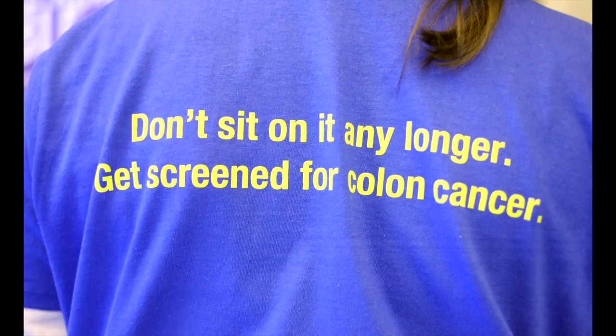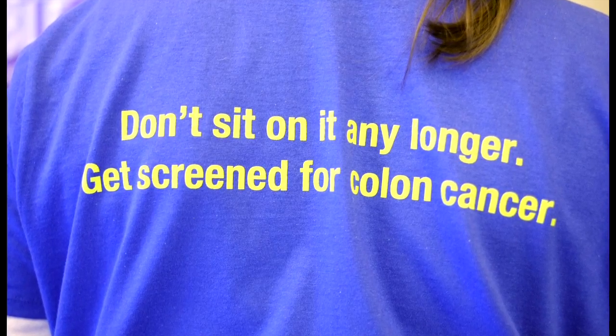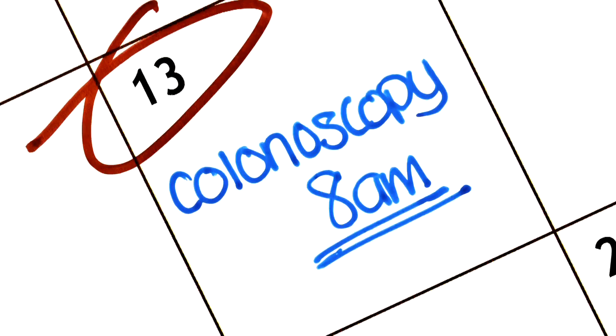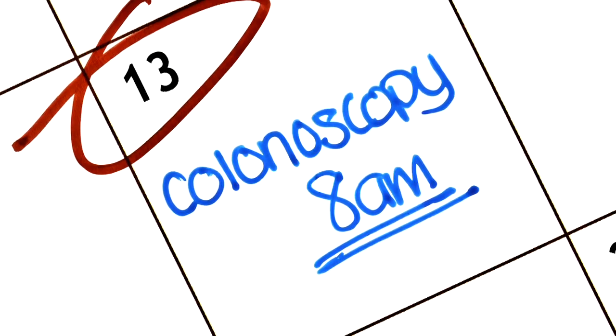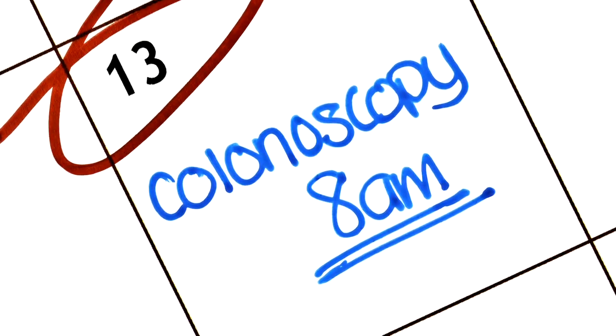While colonoscopy is the gold standard, several less invasive tests are also approved for use. They don't address polyps, but can alert you to their presence. So patients should get a colon cancer screening test, whether it's a colonoscopy or different other tests like a blood test or a stool test, to get a better idea of if there's any chance that they have colon cancer or colon polyps. The bottom line is timely testing can find colon cancer when it's most treatable and beatable.